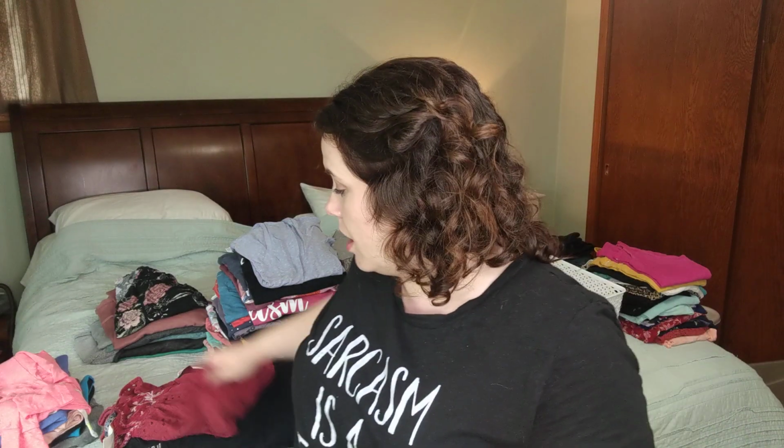So this one's going to go ahead and go. Both my sister-in-law and my mother-in-law are short torsoed, so they're going to enjoy that. My mother-in-law is very excited to get this top as well.